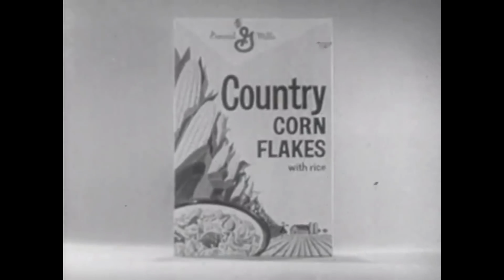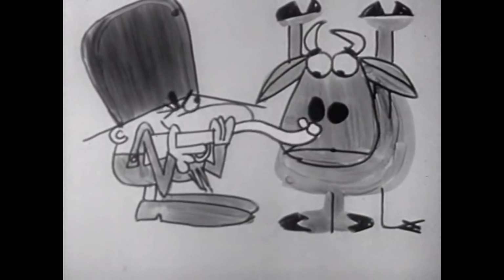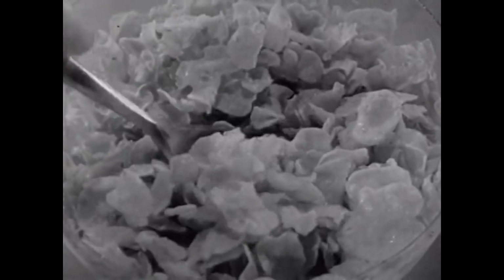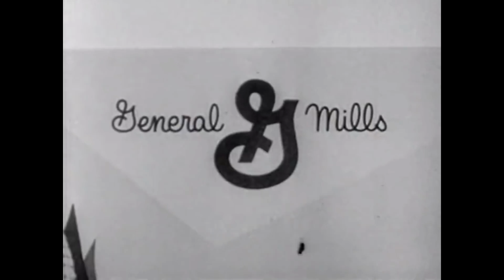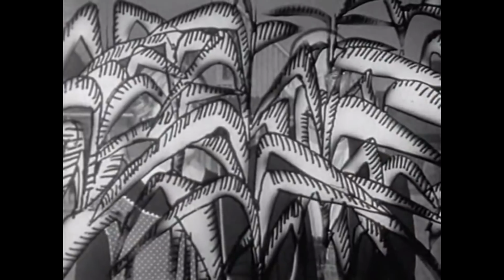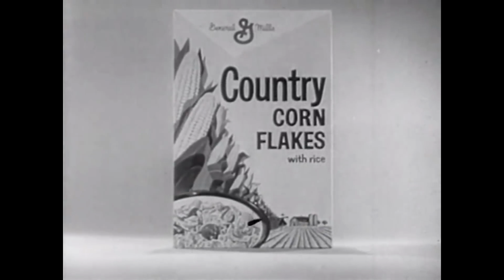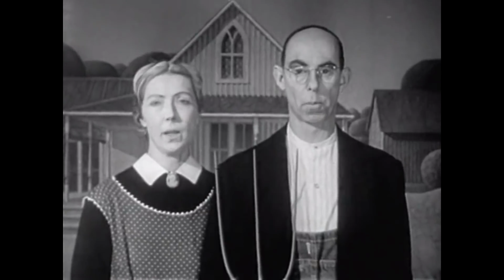You country cornflakes. They won't wilt when you pour on milk. They won't bunch when they crunch. They're double toasted, double crisp and good. General Mills makes them just the way they should. From fields of corn, so majestically waving. Double toasted cornflakes made with rice. So buy our cornflakes, you country cornflakes. They're made from corn.